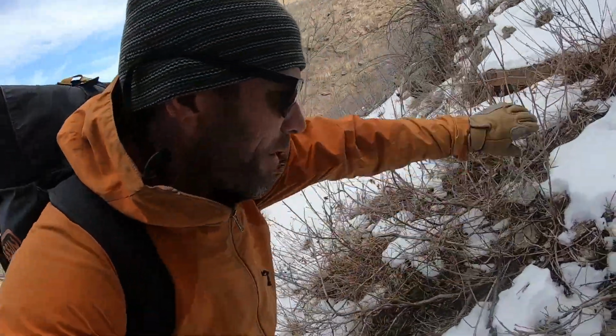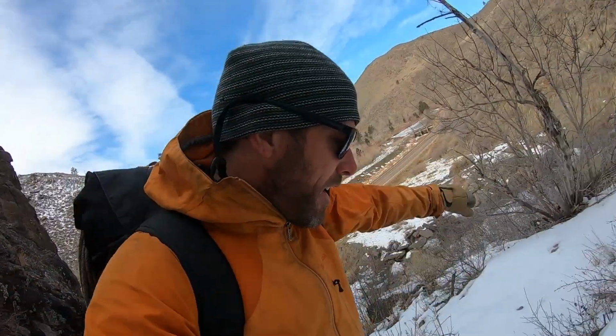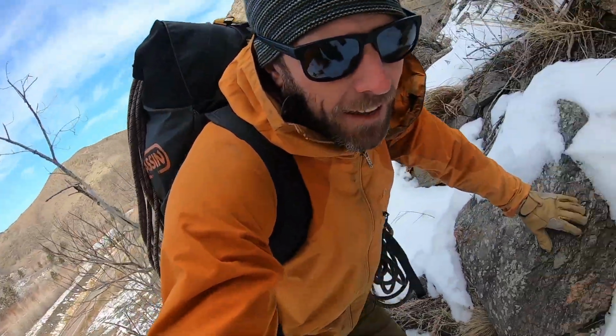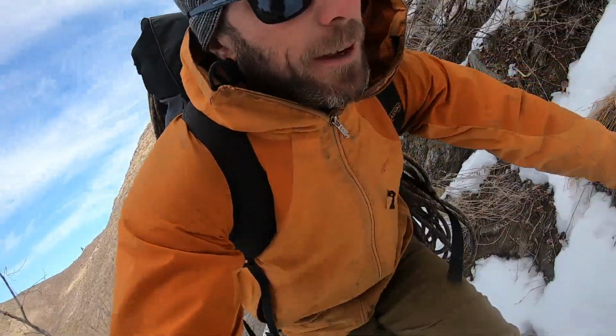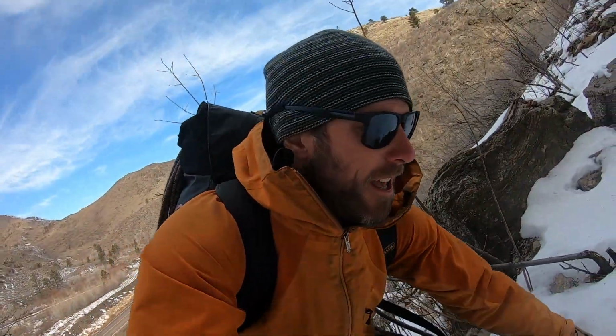Doesn't seem like anyone's been going to the top of the cliff, which is probably a good thing because this is pretty sketchy. Probably just not necessary to be going to the top of the cliff right now. But again, this time of year, it's the best time to do crag maintenance and to put a little bit of work into anchors, making sure everything looks good because there's no climbers around.